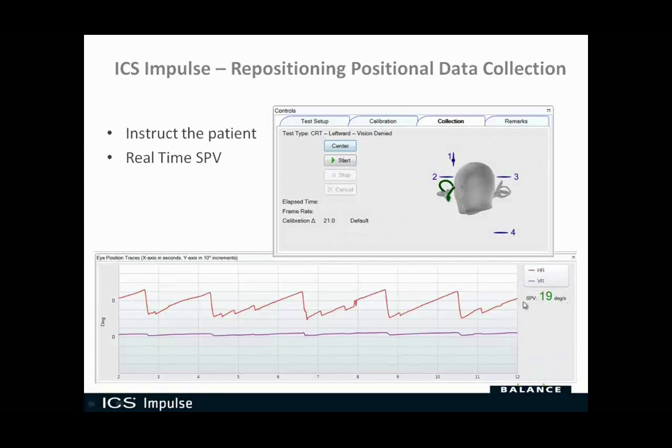Any information about the SPV, the real-time SPV or the SPV algorithm, is found in the reference manual in the appendices. So here, the first thing you want to do when using head position feedback is center the head, and that starts your 0 reference point. So if the patient is sitting, you just have them sit straight ahead, their chin aligned with the placket of their shirt, and then you hit center. Or if they're supine and they have their head tilted 30 degrees to begin, then you hit the center button. So that's the beginning. And then the head position feedback guides you.